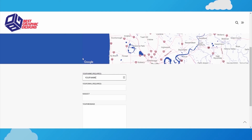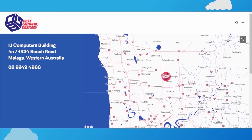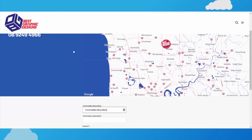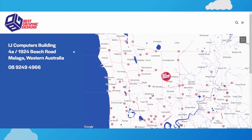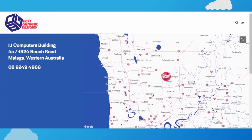Also, I'm very confused by where this blue has come from on the map. Is that supposed to be the water? Because I thought the logo was purple. I think that's the ocean. But then there's a box for the text on the side, and that's blue. I don't understand the color scheme here. It's meant to be where the address is, and the blue behind it is different to the blue on the map.